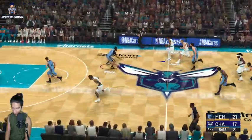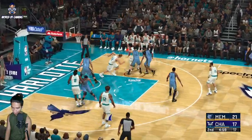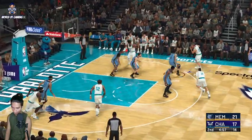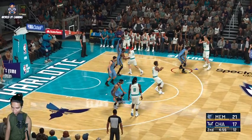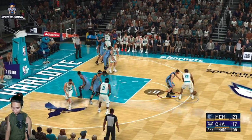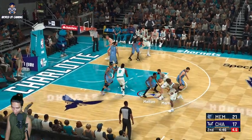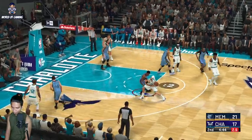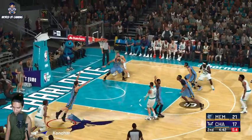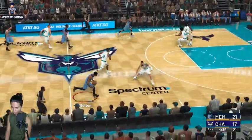Those are chances. Almost always you can rely on him to get you 2 points, but the D, just enough to keep him out of rhythm. The feed to Oubre. Pass to Martin. Shoots over Melton. And it's Martin missing. And the Grizzlies leading by 4.